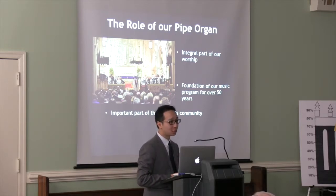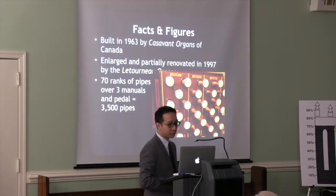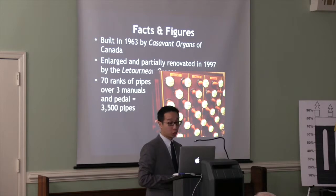So really, a really central role that our organ plays. The current organ was built in 1963 by Cassavant from Canada. Those of you who will remember Grover Overley, he was a representative of Cassavant, so he was pivotal to installing the organ. I'm sorry this picture blocks the next line, but it says in 1997 it was enlarged and partially renovated by Laterno Organ Company, which is actually a daughter or a child company of the Cassavant firm.